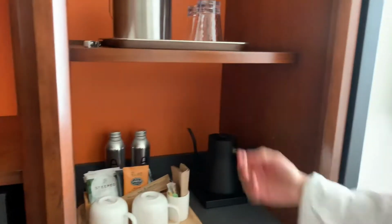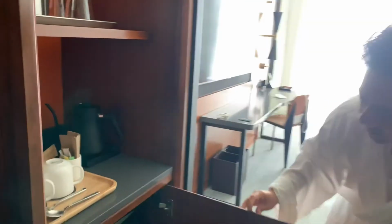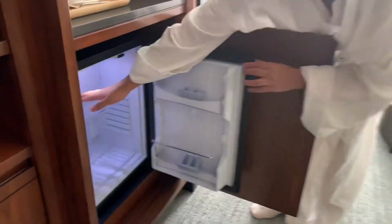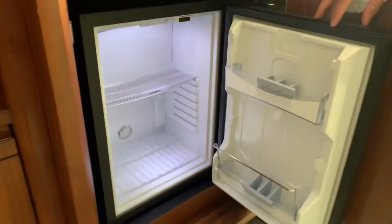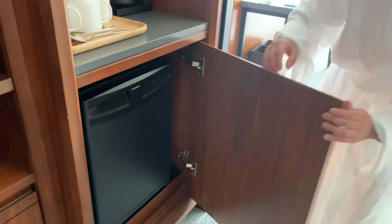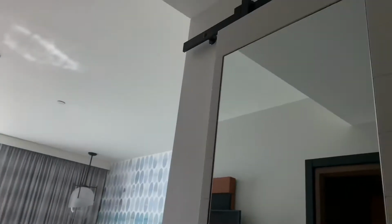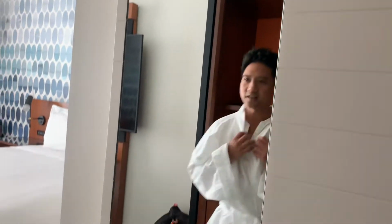Oh, and these water bottles, purified drinking water in these tin water bottles that they give complimentary. I don't know if it's complimentary or not. Then under here, we have a refrigerator. Let's see if it works. Yes, it's cool. Standard hotel refrigerator, very, very small. And we have a cool mirror here that we can see ourselves dressing up into our robes.